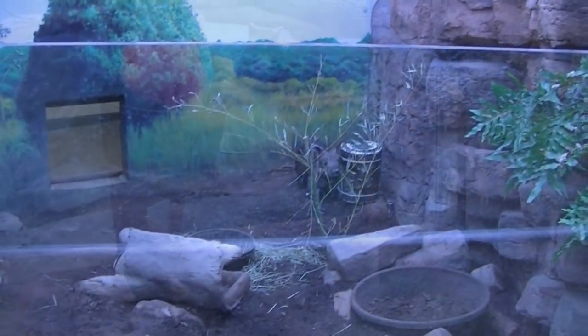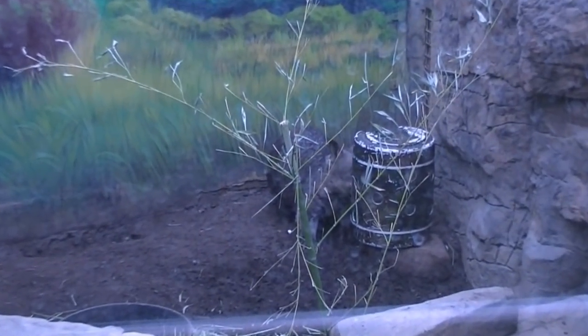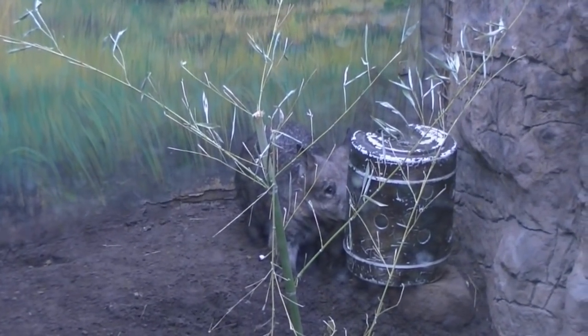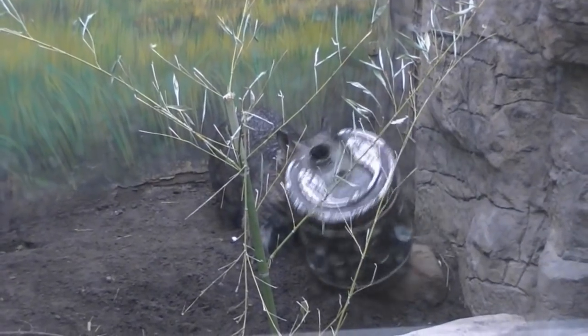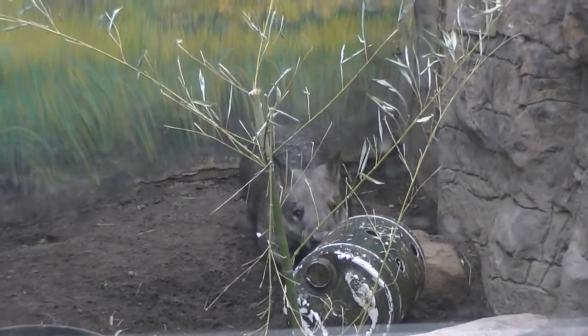Don't often see the wombat out and about, so let's get a good shot of him. Action shot.